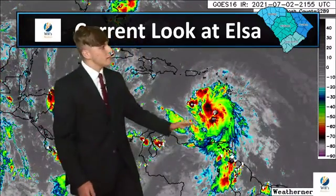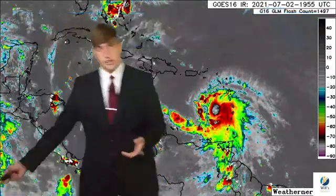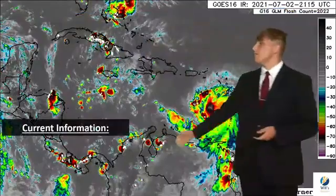So let's take a current look at Elsa. Right now it doesn't have that eye that we look for in most hurricanes, but it does have a center of low pressure that it is circulating around. Here's a rain band and some more rain bands just up top, and right here is that center of circulation in the middle. It's moving.